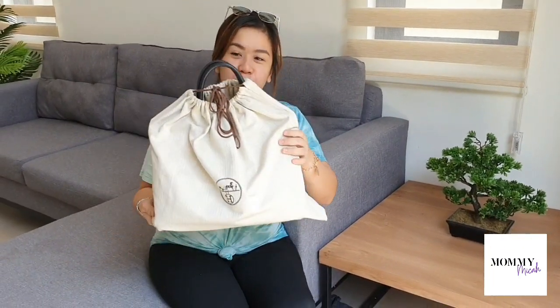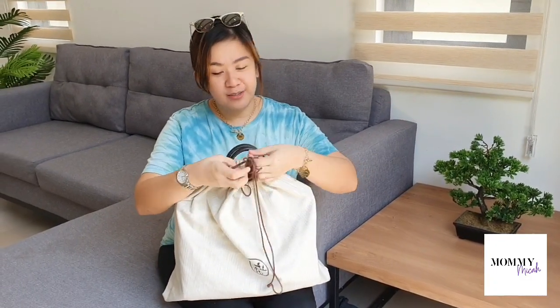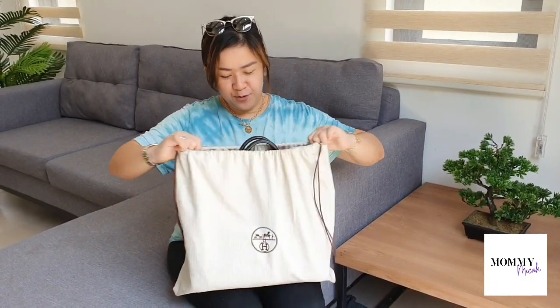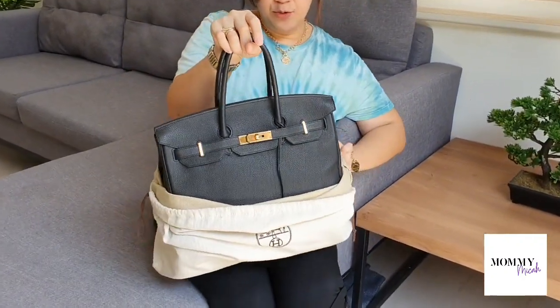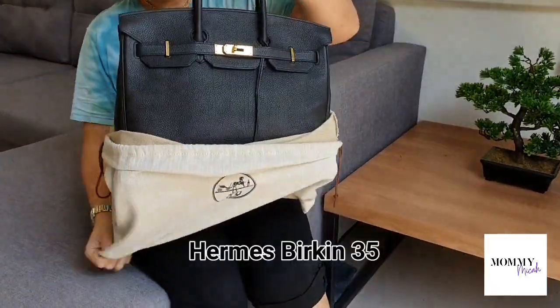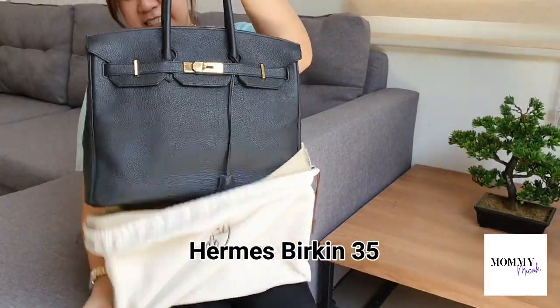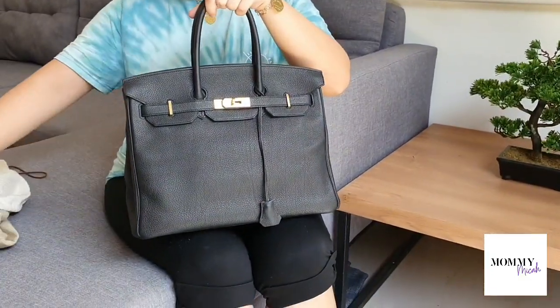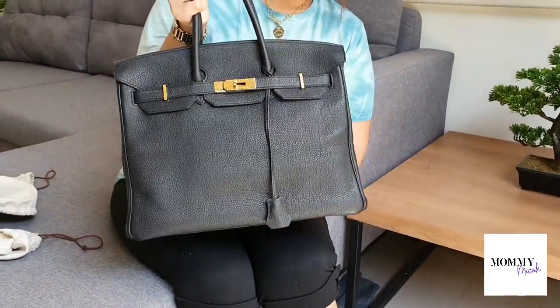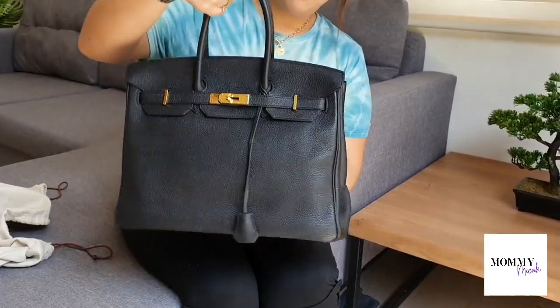So, here it is. This is my new purchase. It's not fully covered, so you already know what this is. Just from the handles, you can figure out what it is. Yeah, this is my new Hermes Birkin in size 35. Yan, 35 in Togo leather and gold hardware.